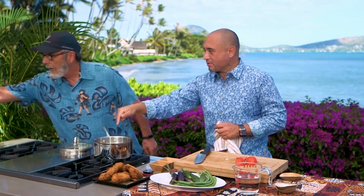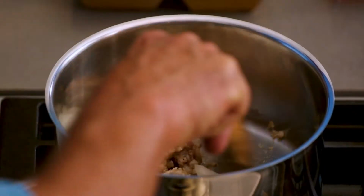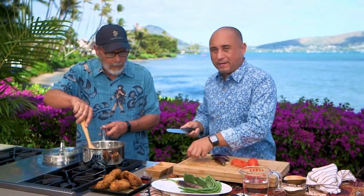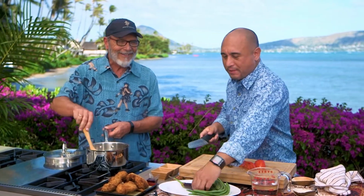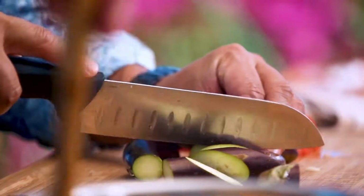Can you pass me one of those spatulas there, and you can stir this for me as we get that going? I'm just going to clean some of this vegetable. It's really easy. You're going to use some eggplant. If you can find the Filipino one, it's good. If you got the Japanese eggplant, it doesn't matter. Any eggplant will work. I'm just going to dice them bite size like this.